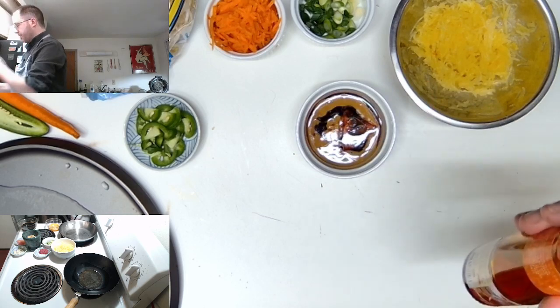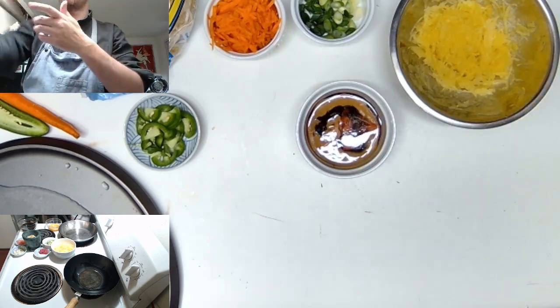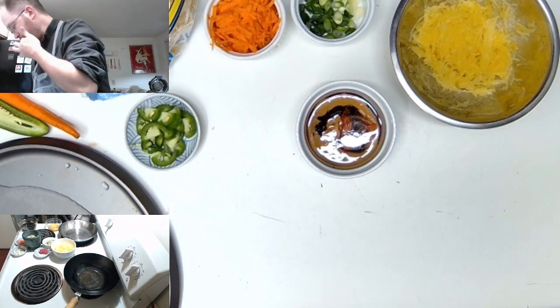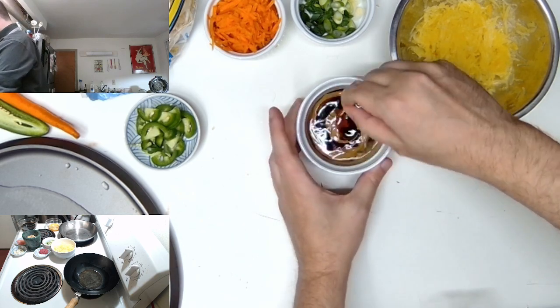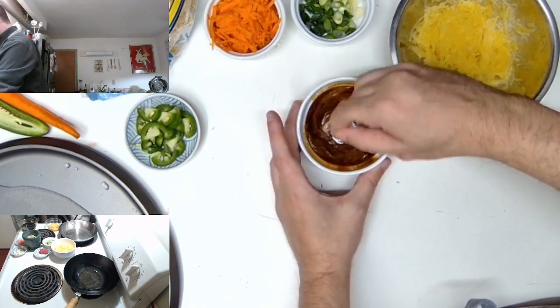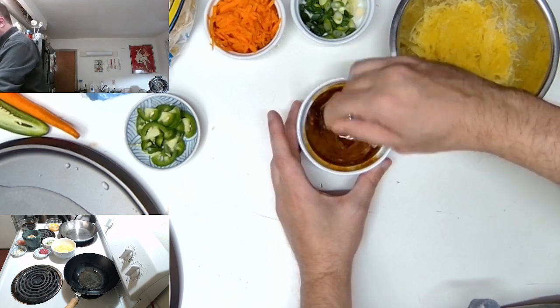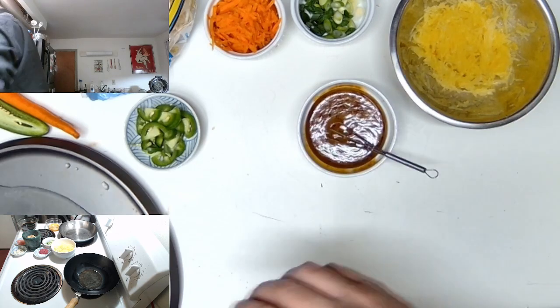This oil is much less hot than you think it is. So we add a bunch of that. We tinily whisk this together. We see if it combines. It does not really want to. It actually needs more peanut butter.